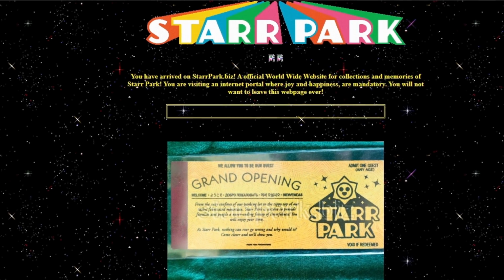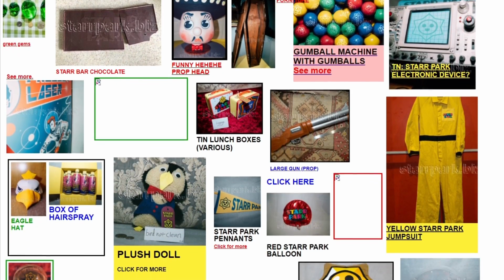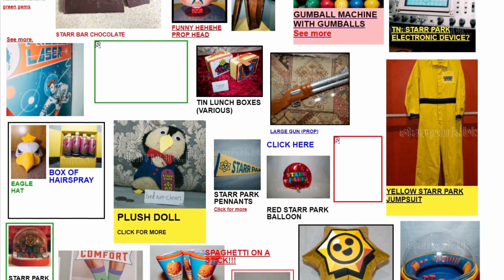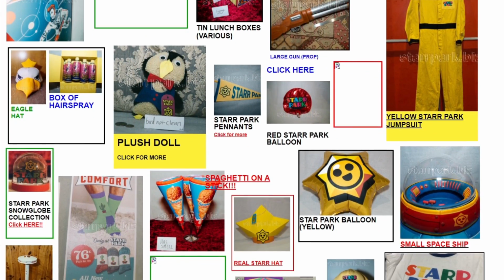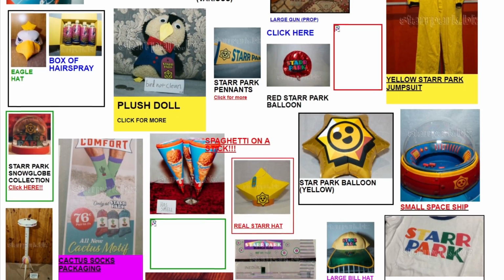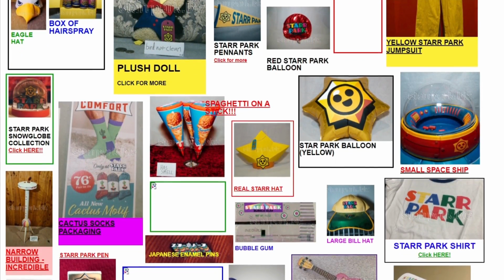There's a lot to figure out and unpack here. There are coins in several of these photos in the gallery, which definitely could mean something, or it could be a red herring. There are just tons of items here, and all of them have the Starr Park logo on them. I really don't know exactly what the significance of all of them are going to be.